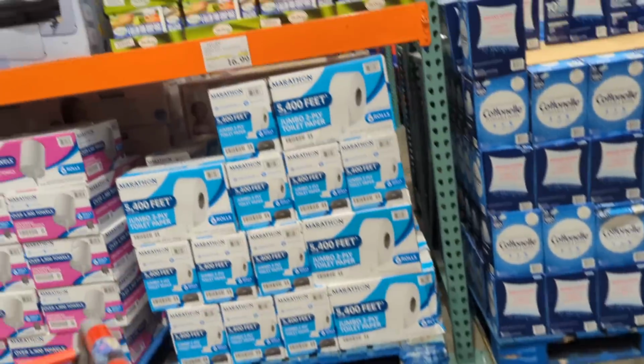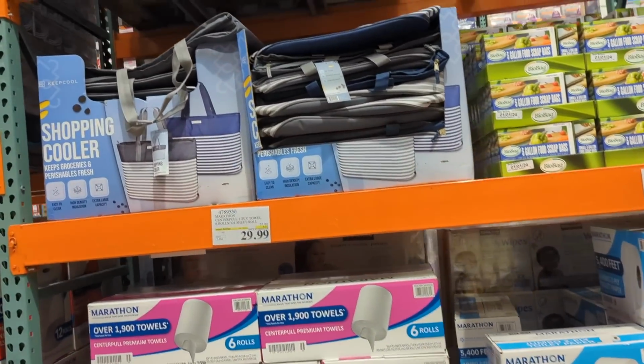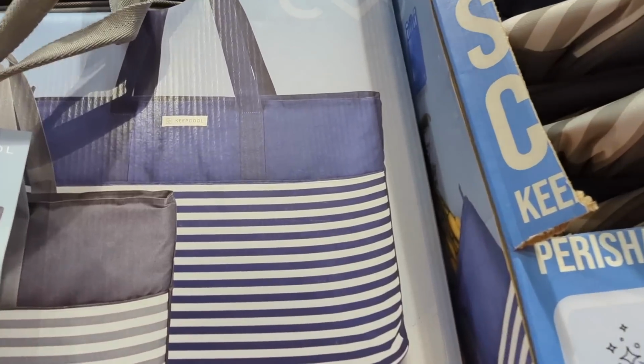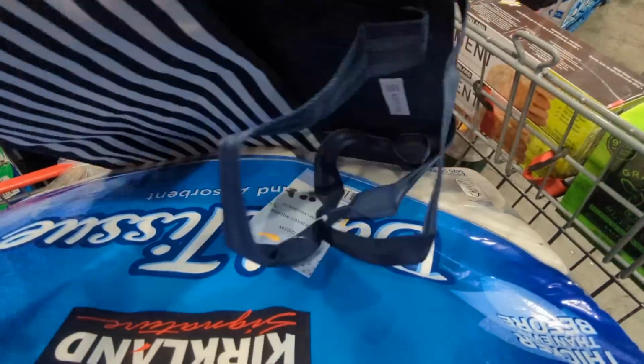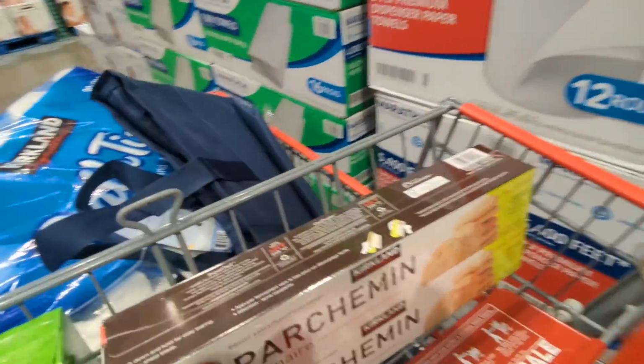I'm gonna get some parchment paper because we use that all the time. Oh, I need to look at these bags because the zipper broke on mine, which is similar to this, and I needed another one. Oh, $8.99. Is that a good deal? And it has a zipper. I am gonna go ahead and do the blue one. $8.99 is a pretty good price for that kind of thing. And if I love it, I might grab another one next time I'm here.